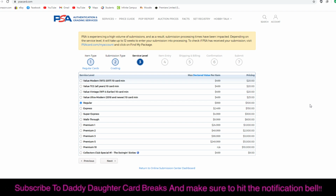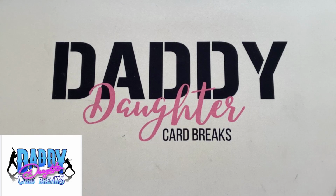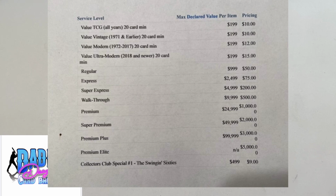So at the time that I sent these cards into PSA, we sent 20 Pokemon cards in, and I want to show you the pricing at that time was $10 per card. You had a 20 card minimum, and the max declared value could only be $199 at that time. So for the 20 cards plus the return shipping and insurance, the total was $235 to have those 20 Pokemon cards graded, which of course are still sitting there in the same spot as what they have been since they got there, 2 months later, because they got there on January 5th.